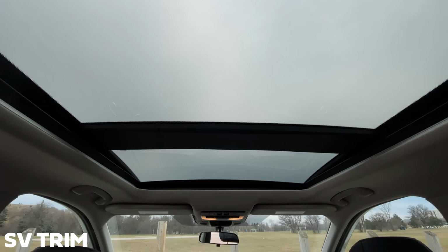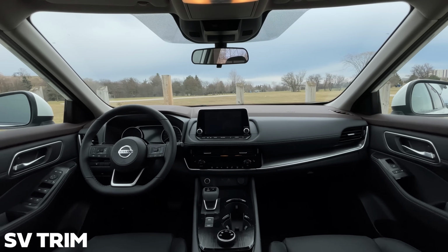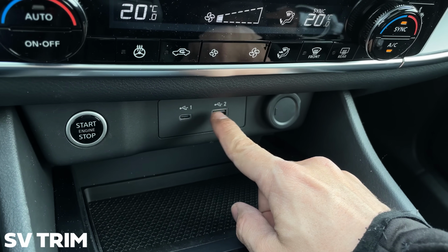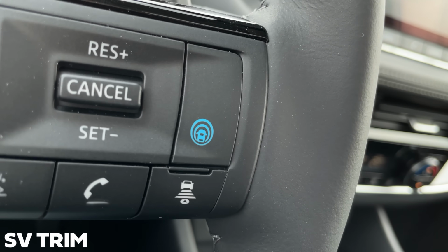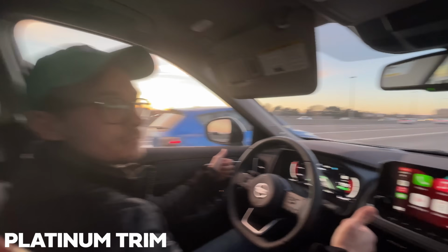The wireless disconnected here and there, and this I always have to plug in, so I actually prefer only plugged in. Yeah, I believe that. And we also don't have a wireless charger, but we do have a very convenient place for your phone. And yeah, USB and USB-C. Oh, that's nice too. And then this one also has the really good radar cruise and lane keep, just like the Platinum had. So exact same version.